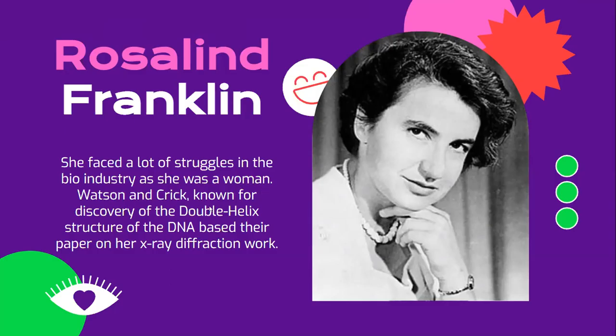And as you may know, Watson and Crick are known for the discovery of the double helix structure, and they received the Nobel Prize. But actually, there's a lot of controversy with that, since their research was based on a paper of her X-ray diffraction work, which kind of showed the structure of DNA. So yeah, had she been alive, she may have shared the Nobel Prize for the discovery of the double helix of DNA along with Watson and Crick, and also the 1982 Nobel Prize received by her colleague, Aaron Klug, for their shared work on virology.